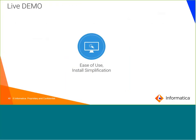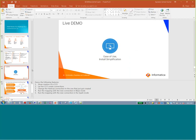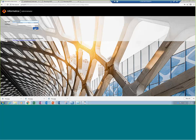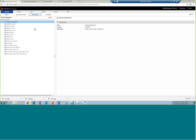So with that, let me quickly give you a demo of our product. So let me log into my screen. So the very first demo I'm going to show you is, so this is our 10.2 environment, and I'm going to show you a demo of our cluster configuration object. So now if you go into our admin console, and if you go to our admin, under connection tab, you will see a new thing called cluster configuration object.